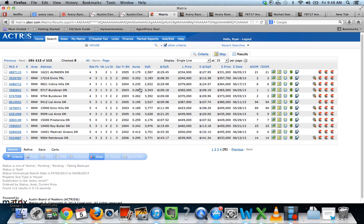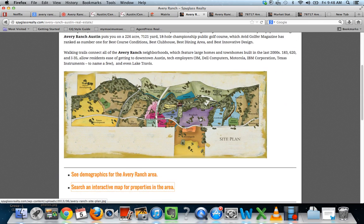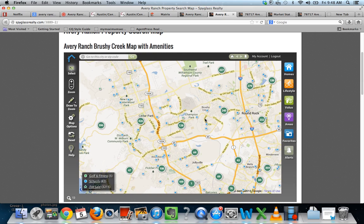This is a look at our Avery Ranch page on our website. You can click neighborhoods, surrounding areas, and hit Avery Ranch. We've got a map of Avery Ranch here. If you click search interactive property map, it'll bring you to this page. We've set this map up to show you golf courses as well as schools in Avery Ranch.